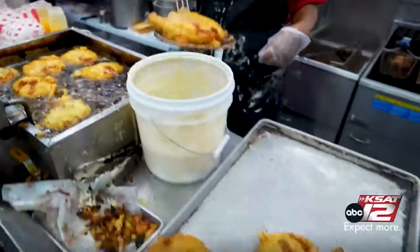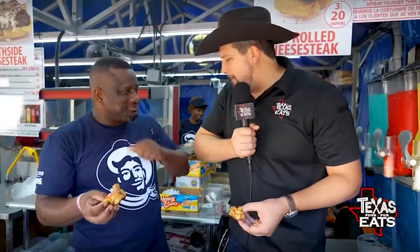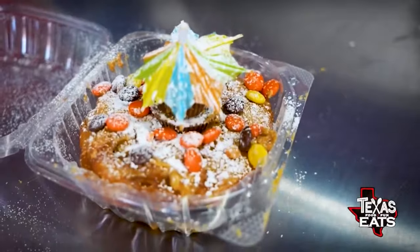There's a reason why this one, it's deep fried, it's loaded with flavor, it's delicious. Candy all on top. Mike, give me some elbow, bro. Woo! Chris, you know what you're doing out here, brother. Come get the cheesesteak, the drinks, and the peanut butter paradise. I'm going in for another one.